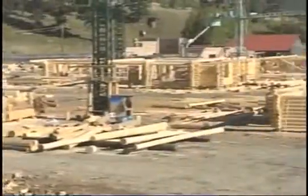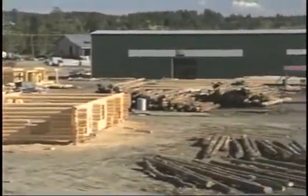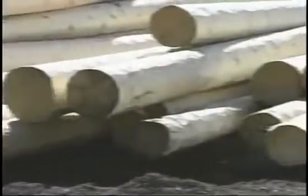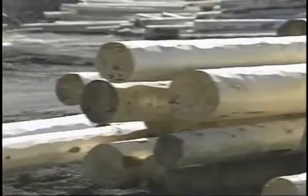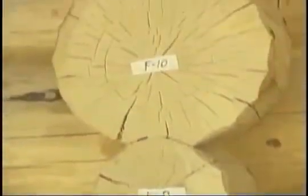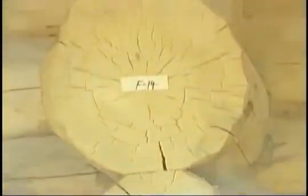Our log homes are constructed predominantly with Engelmann spruce and Douglas fir, but lodgepole pine and western red cedar can also be used. The trees are fully mature when harvested, roughly 80 to 140 years old, and are chosen for their straightness and uniformity. Their average diameter is 12 to 16 inches.